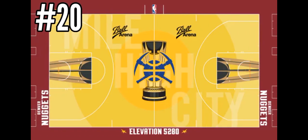At number 20, I've got the Denver Nuggets. This one is kind of similar to the Atlanta Hawks. I think the execution was a little bit better with the Ball Arena. That logo can be black. That's perfectly fine. It didn't work with State Farm. It works a lot better with Ball Arena, and I think having the red on the outside fits a lot better than trying to fit together the black, yellow, and red. I think Denver did a lot better job. The blue in the middle really contrasts well, and that's a solid logo they've got there in the middle. I don't mind it. In Mile High City, of course, they're going to rep that elevation.